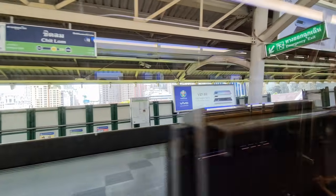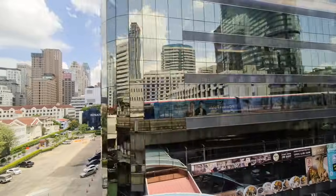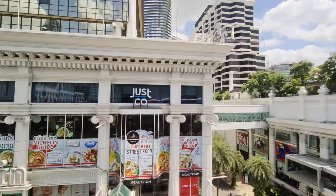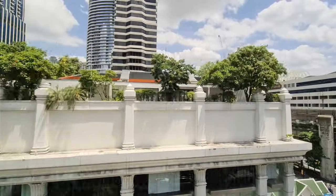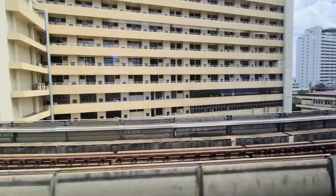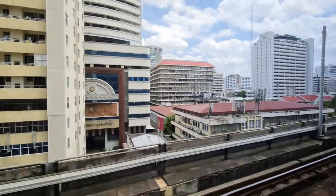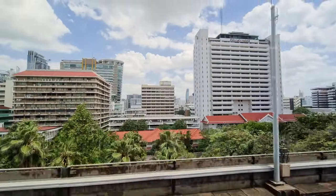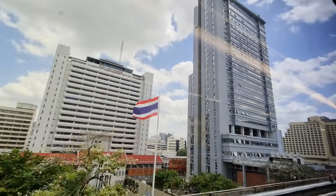So Chit Lom was station E1, East 1, and Siam is the only one that doesn't have an E or an N or a South or whatever, it's just Central. So this is Ratchadamri. And here you see the connection with the Silom line. This is the police area, the new police hospital, and new construction going on here.